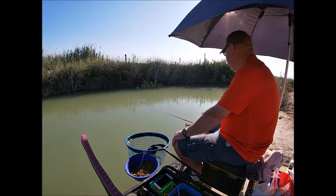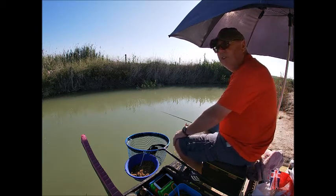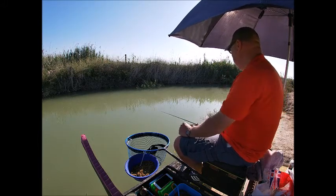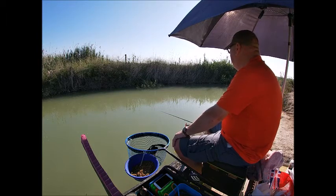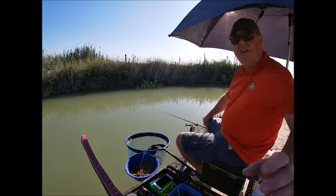It's a hot day. I'm just waiting for the sun to come off the water here because it's very difficult to film, and it's absolutely boiling. But as soon as that sun gets a little bit higher, I'll go around there and then it won't bother me for the rest of the day. There's fish everywhere. I just keep pinging a few pellets, and I'm fishing pellet with a method feeder.